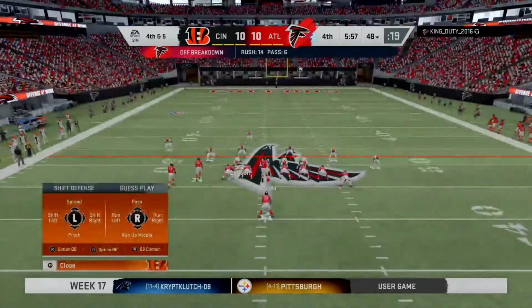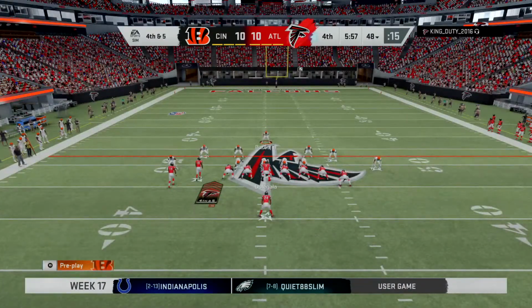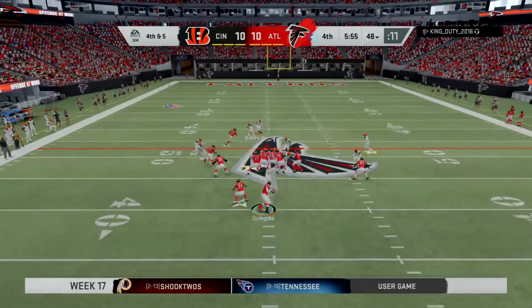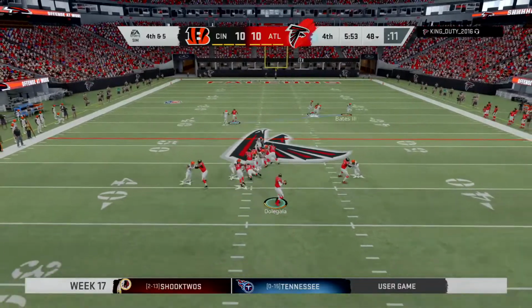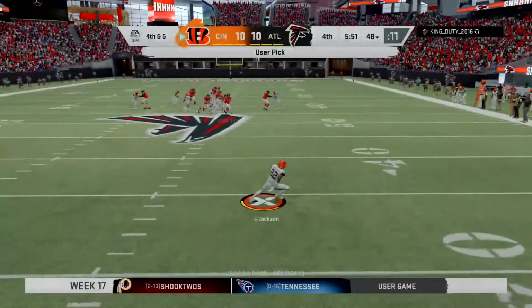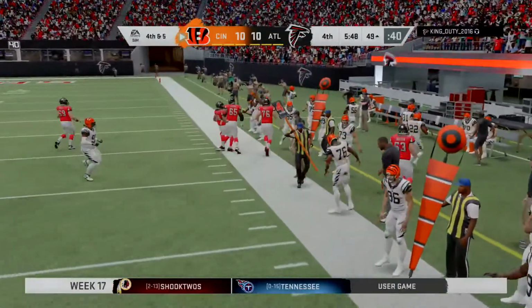Tie game, 4th quarter, and they're going for this thing on 4th down. He'll drop to throw back. And this is going to be intercepted. William Jackson with a pick.